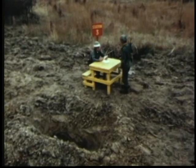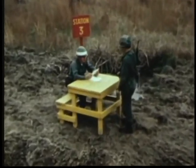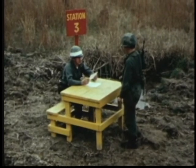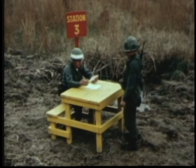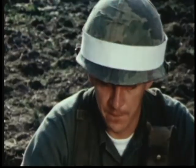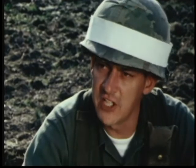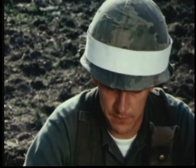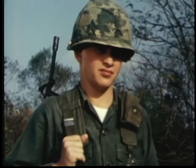Your unit is bivouacked during a break in combat. Although there has been no enemy NBC attack, your unit has been alerted to such a possibility. Look over this terrain. To your left is your foxhole, and to your rear is a ditch. You will sit down on the edge of your foxhole, facing me, and begin to strip and inspect your weapon. Continue to do so until you experience a hazardous condition.